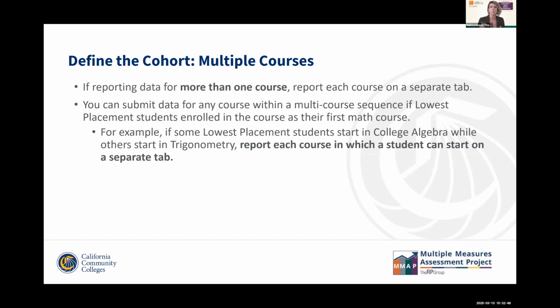Just a reminder, there are multiple tabs on the spreadsheet. If you have more than one course that you're validating, say you have college algebra and trigonometry, then you're going to want to use separate tabs for each course. Each course that you're reporting should have its own data that you're tracking. So you're not going to be combining courses together because you want to specifically look at, is college algebra meeting the 3 standards of the law? Is trigonometry meeting the 3 standards of the law? Is pre-calc, and so forth? So on a course by course basis. And please don't combine multi-college districts into one. Be sure to separate out the colleges so that we're looking at a college to college basis when we come to the reporting period in 2027.